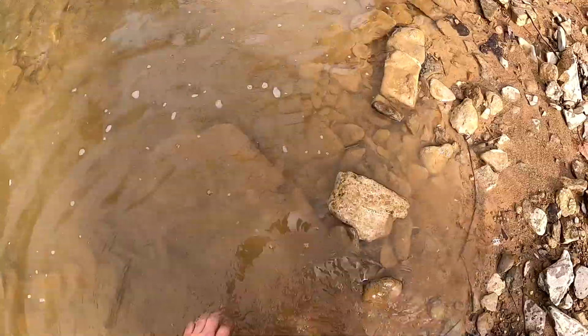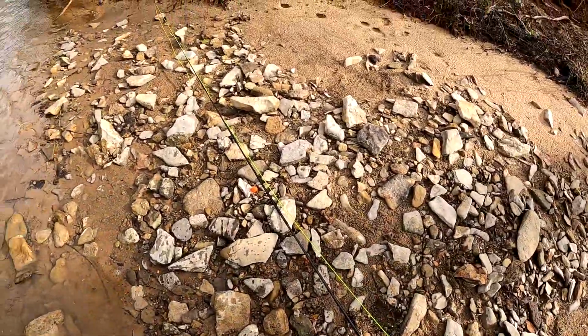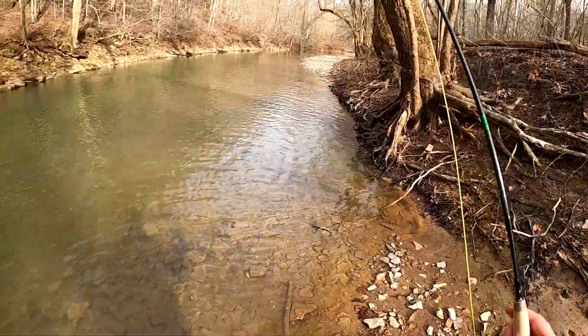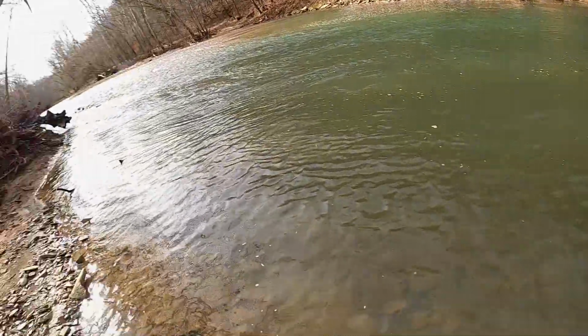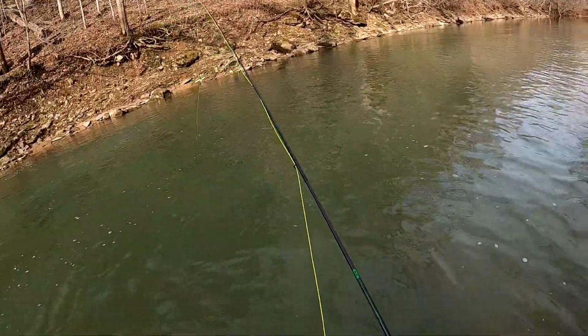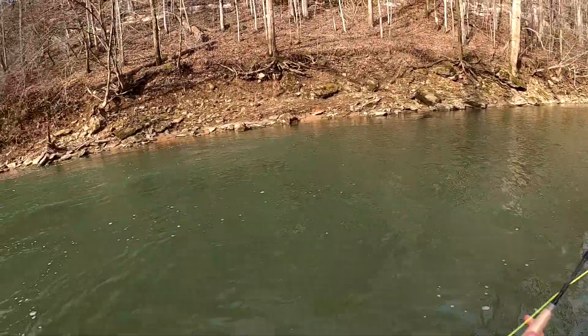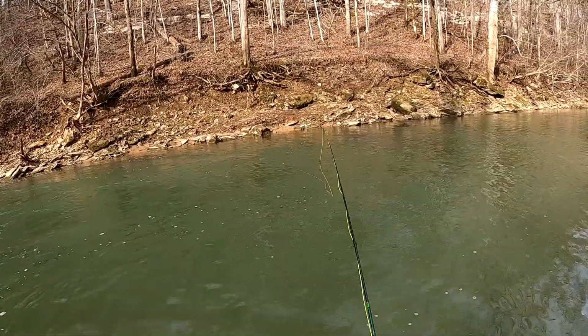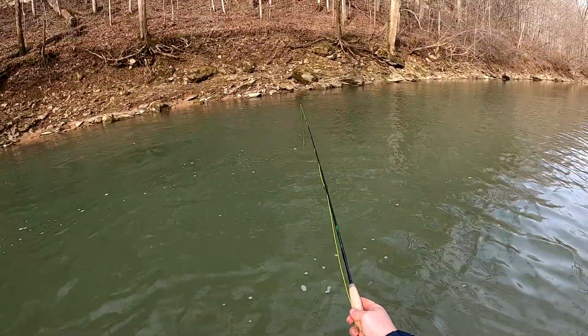Well, biting's starting to pick up now. Caught 3 in this hole alone, so why not get right back out here? Give it another try. I think when I caught him, I was a little further this way, actually. Right in there.